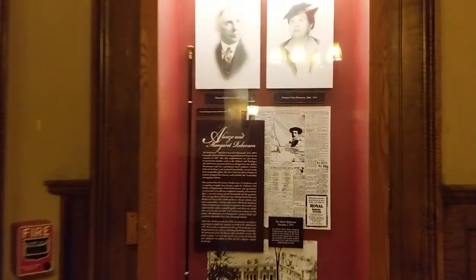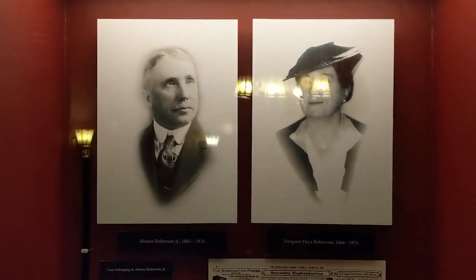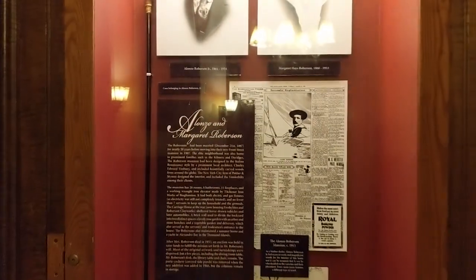As you can probably tell from earlier on in the video, I mentioned the name Roberson. That probably gives you a good indication of who built it, and you'd be right. It was built by Alonzo and Margaret Roberson, and I'm going to turn the camera around here to show you. This is Alonzo and Margaret Roberson, and this mansion was built in the early 1900s.